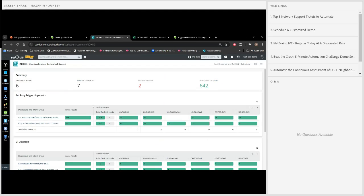Just like that dashboard that I showed in my PowerPoint presentation, here you can see we have the same problem. So we have a slow application issue coming from our Boston site. So now what can NetBrain go ahead and do? This is an example of a summary dashboard functionality that we have with our triggered automation. So in this specific use case, we told NetBrain, whenever we get a ticket or monitoring alert with the subject line or the trigger line of slow application, I want you to go in and run CRC errors on the interface path 12 times every 5 minutes, and then a ping to destination as well.